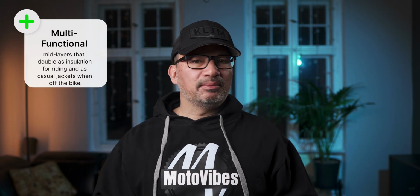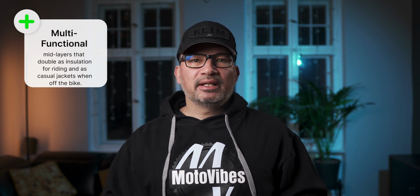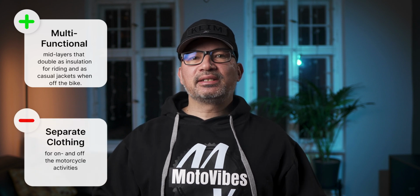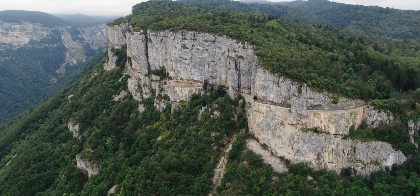When space is limited, multifunctional layers are a game changer. Look for mid-layers that can double as insulation while riding and as casual jackets when off the bike. This dual-purpose approach eliminates the need for separate clothing for on- and off-bike activities, allowing you to pack fewer items while still being prepared for a range of conditions.